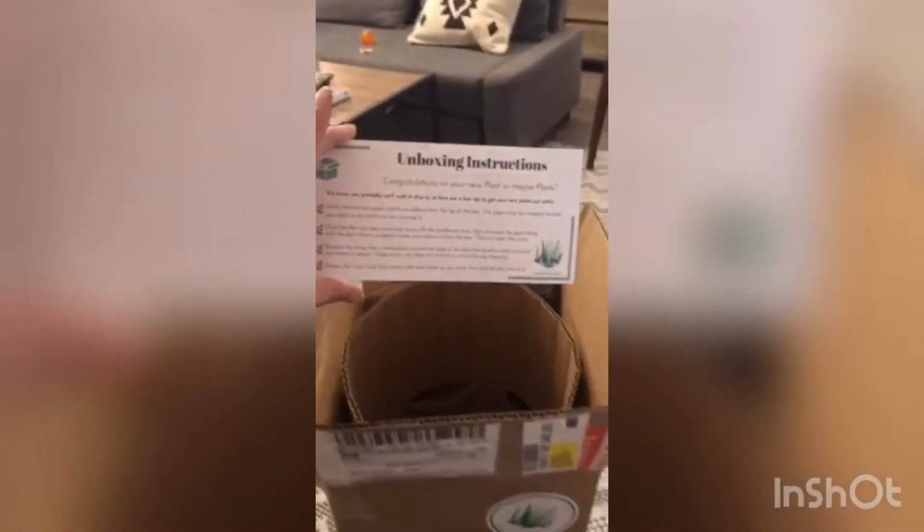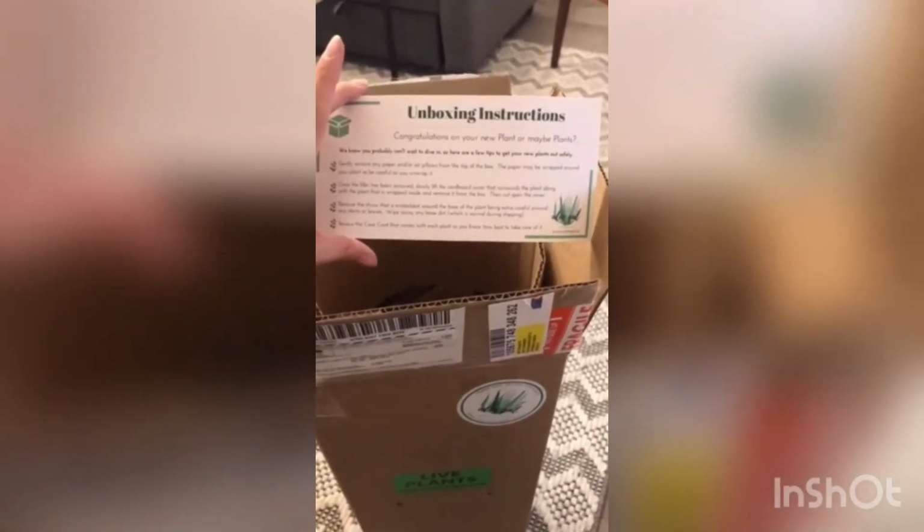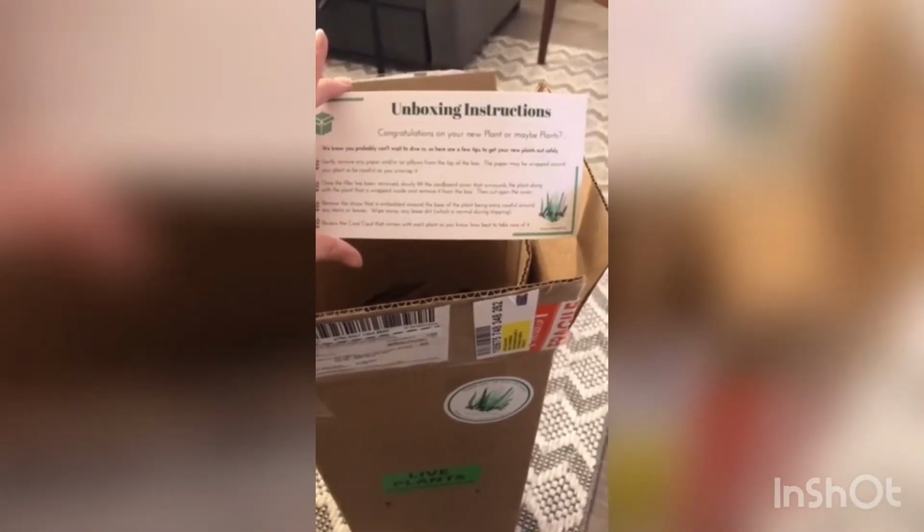And then once you open it up, it has some instructions on how to take it out of the packaging, because it is in there and it's pretty secure.